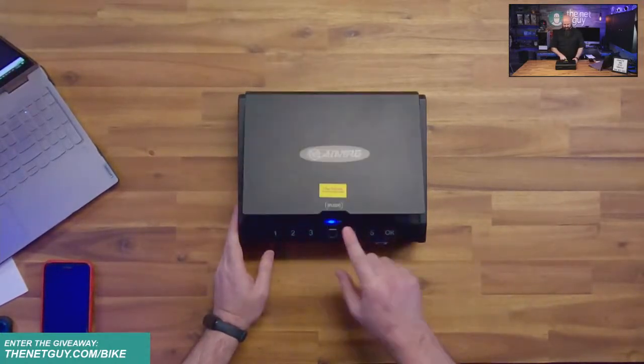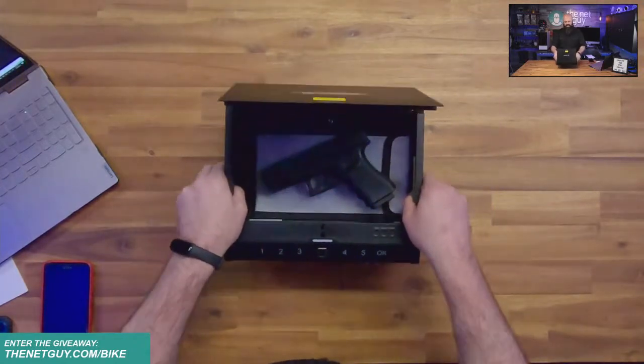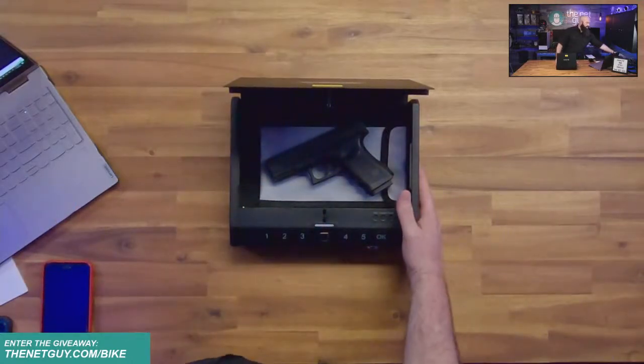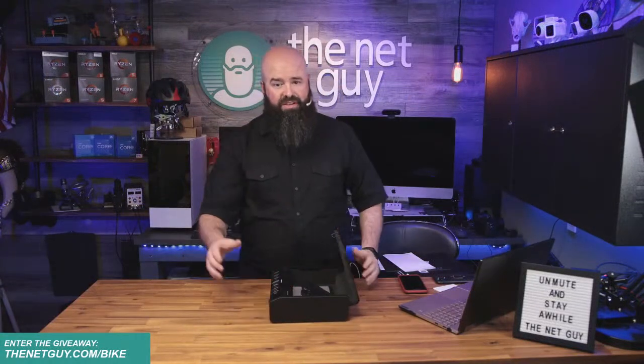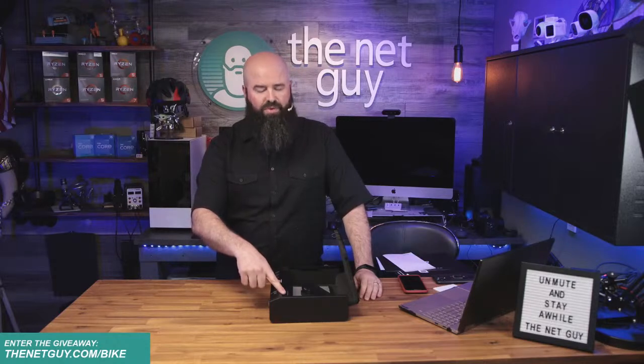The metal on it is not as thick as some of the other ones out there, and it is a little bit lighter. So you're kind of giving up some of that real thickness for convenience. That said, it's plenty thick for what you need it to do. Now, programming is pretty easy. You can hold the reset button down here, and that will actually reset the unit.